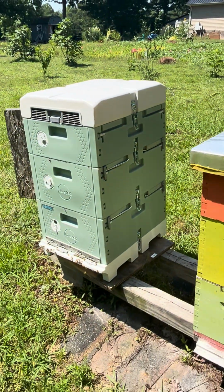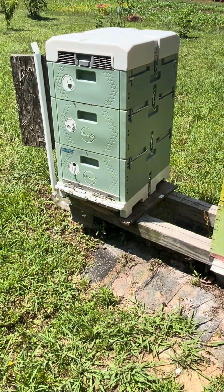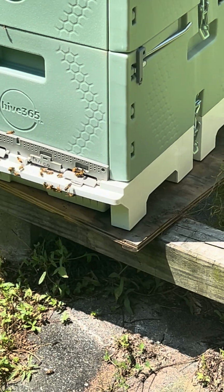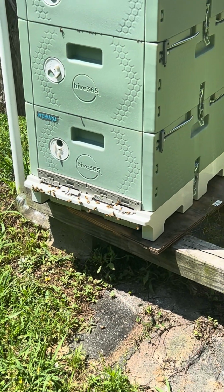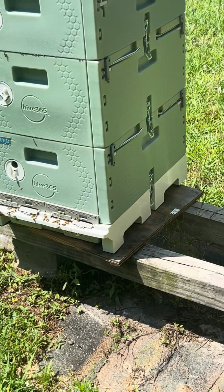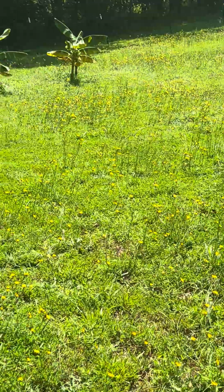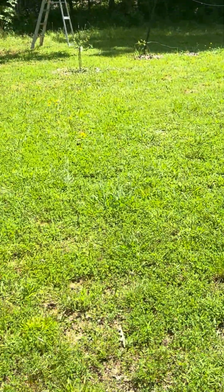You can feed liquid feed or powder, and at the bottom down there, I can open this. There's two other doors down there. I can open those up and collect pollen if I want, and so they'll have to go through the pollen trap. But anyway, that's the gist of my bees, and I guess we'll go out and work upward for the rest of these trees.